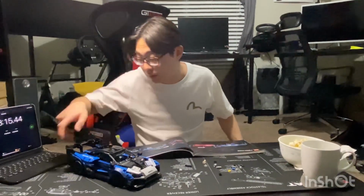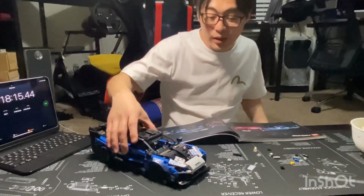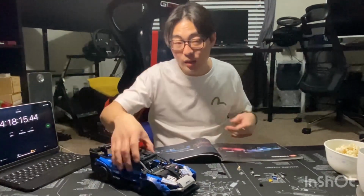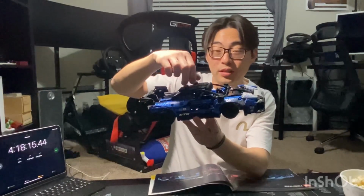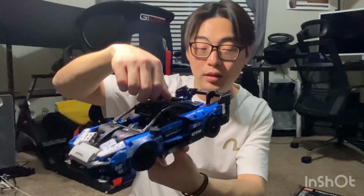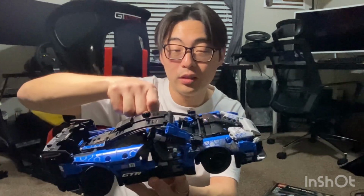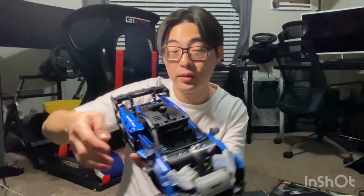Again, it's not tough to do. It's not difficult at all. It's just a lot of pieces. This is the finished product. There's a small gear on top where you can actually turn the wheels left and right. You have your suicide style or Lamborghini style doors on the McLaren Senna that you can open and close.